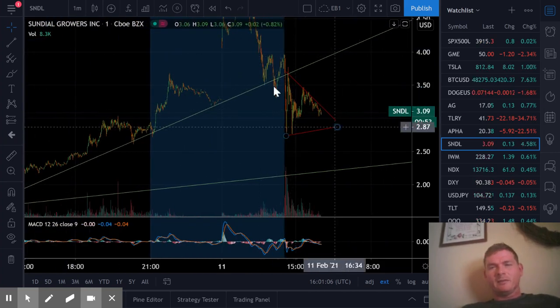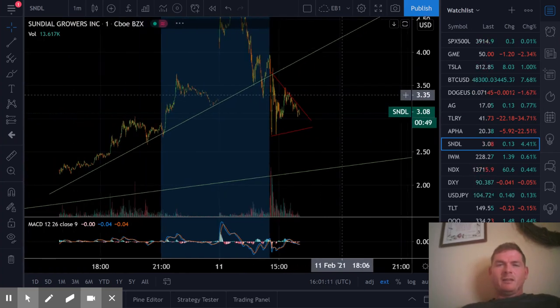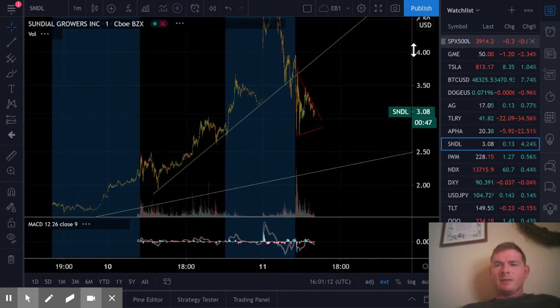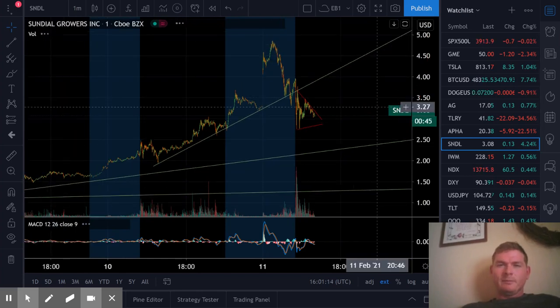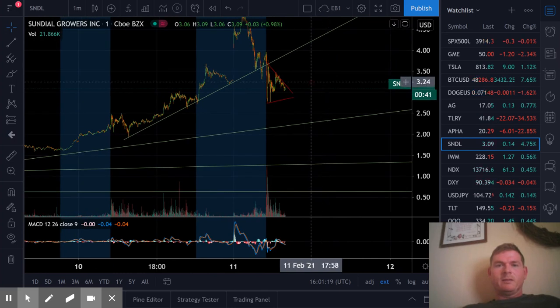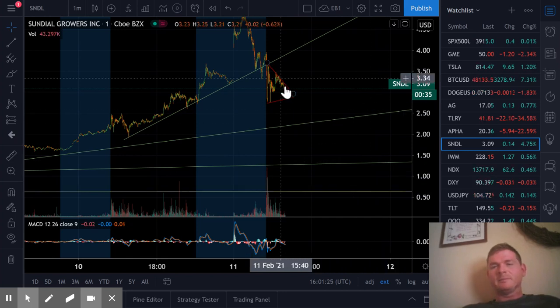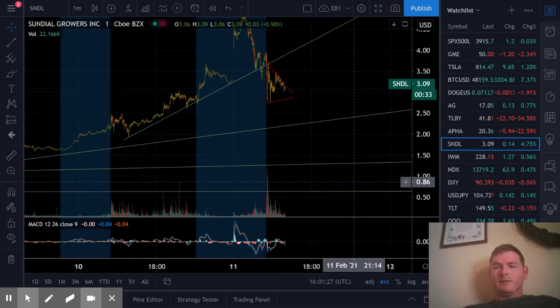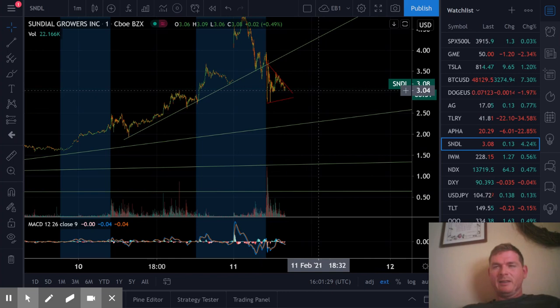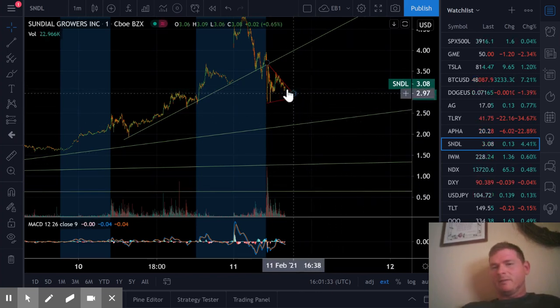so there's a very good chance this thing is coming down over the next whenever, in the next 2 days. And I would not be surprised to see this thing come through all these trend lines all the way back down to here, to like 60 cents. So a vertical descent from 3 to 0.6 would be a huge opportunity for a put here.